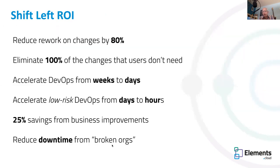But it's not just rework. Clearly, any changes you have to make, if you make them early, you can save 80% of that. But you can also save 100% of the changes that the users don't need. How many times do you build something because the user thought they wanted it, and then you discover that they don't actually use it? If you'd really dug in and asked the questions about what they really needed, you may never have needed to build it at all. So again, shift left, doing that analysis up front, is helping you reduce any effort building things that never get used. And I'm sure if you look through your org, you'll see hundreds of fields that somebody definitely wanted and have never ever used.